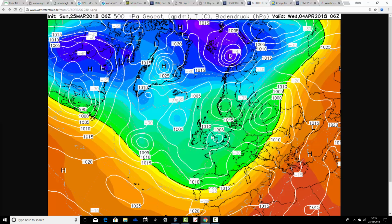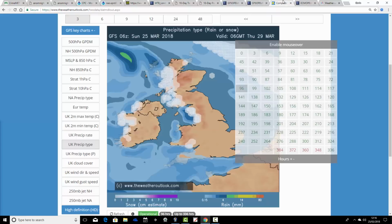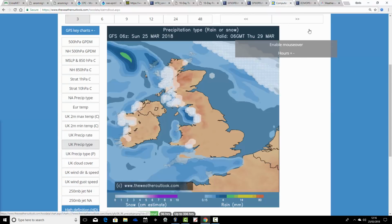So this is just telling us that this Easter period is still not sorted out. Although Easter Day itself is only a week away, this Easter is not sorted out yet, and there could be further changes, both upgrades or even downgrades, to the cold potential. Let's have a look at the precipitation type forecast from that 6 o'clock run of the GFS.